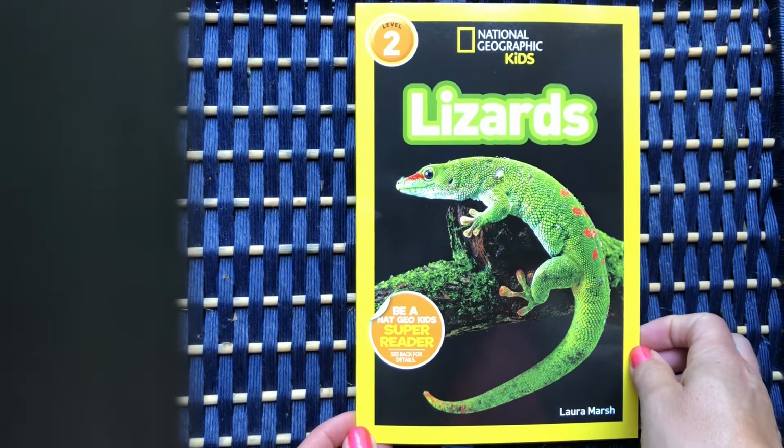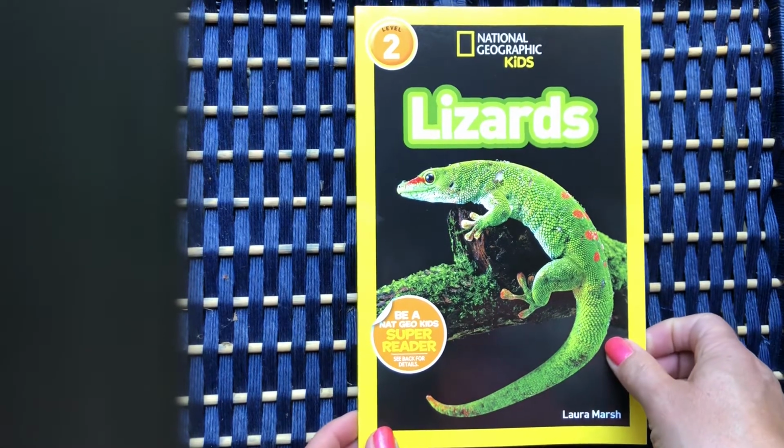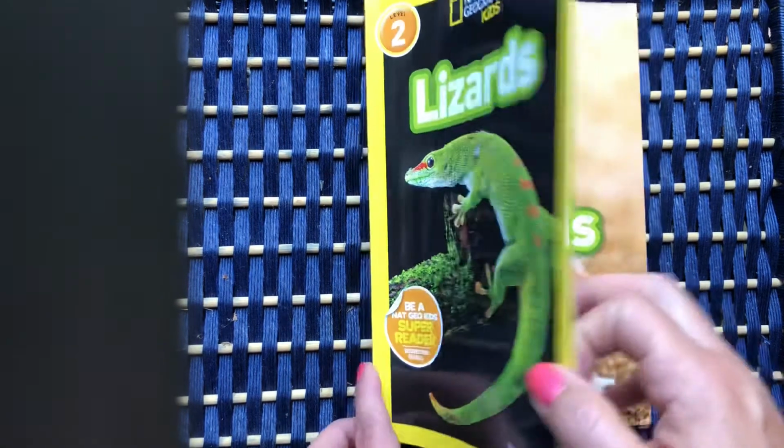This is our nonfiction book. It's titled Lizards. It's by Laura Marsh. I'm going to read this book to you aloud. You may follow along.